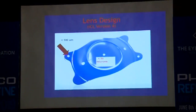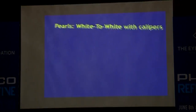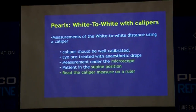And this is what it is, 50 microns of less of the central thickness is there, and the haptics, there are four thin small haptics. Now, the ICL, they have come up with the EVO Vision ICL, which has expanded optic sizes for myopic patients with large pupillary size, which again is something of great advantage.